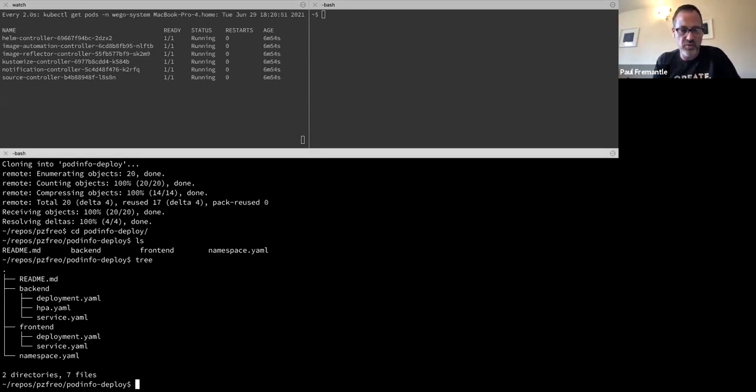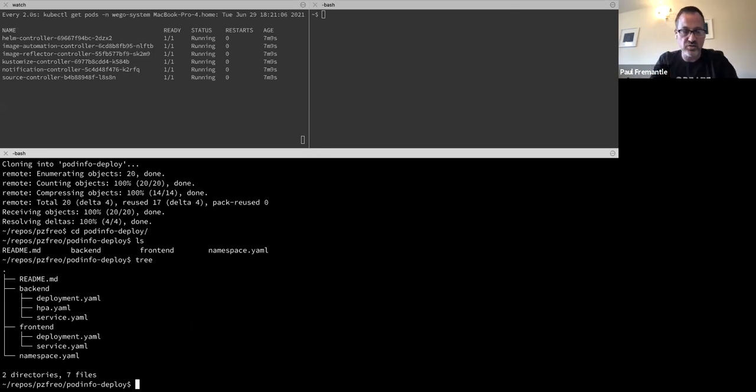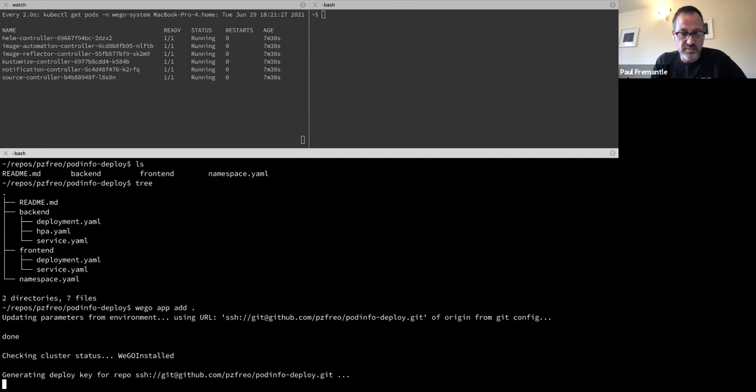Thanks, let's just recap what we've done. We installed the CLI, we did a WeGo GitOps install to install our runtime into the cluster. And now I've forked this repository and cloned it, so I have our local clone. And now what I'm going to do is add this application in this directory, which is hinted at by this dot here, into the current GitOps cluster. And let's see what happens.